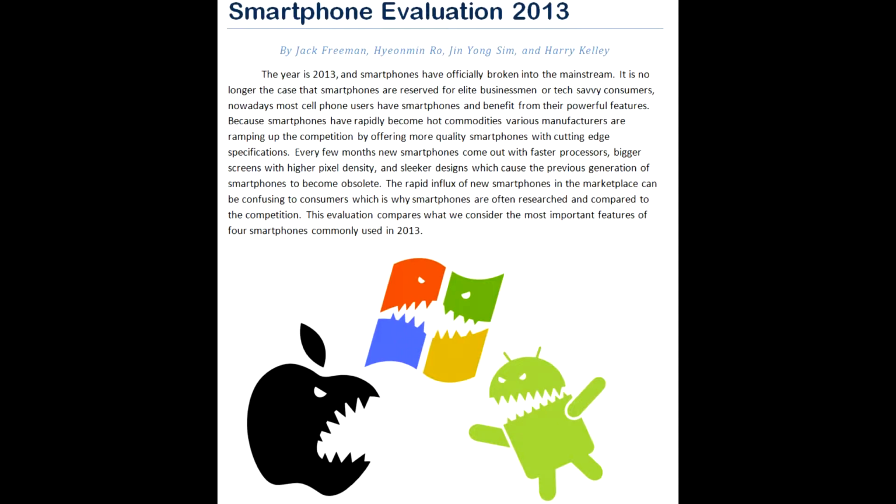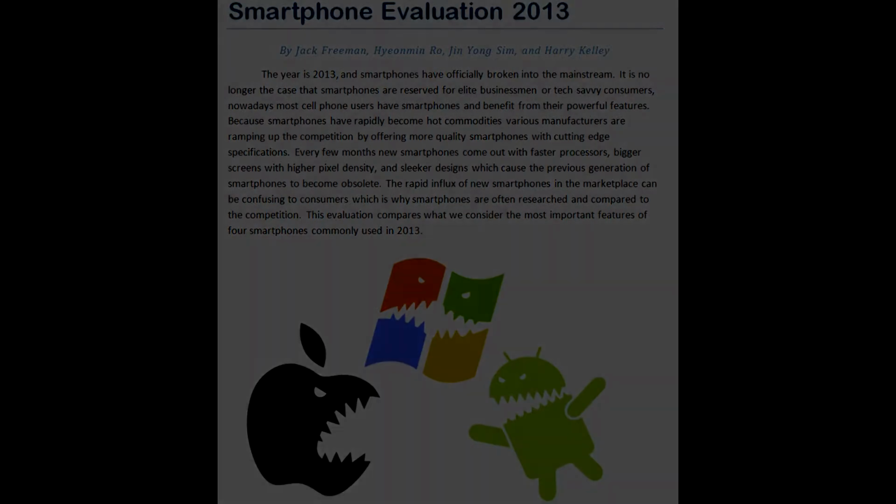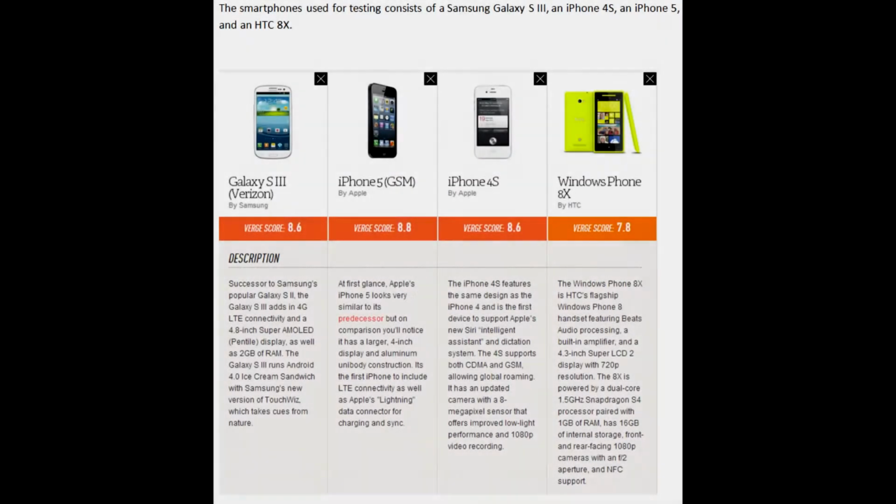The rapid influx of new smartphones in the marketplace can be confusing to consumers, which is why smartphones are often researched and compared to the competition. This evaluation compares what we consider the most important features of four smartphones commonly used in 2013. The smartphones used for testing consist of a Samsung Galaxy S3, an iPhone 4S, an iPhone 5, and an HTC 8X.